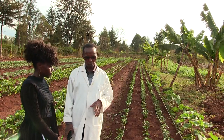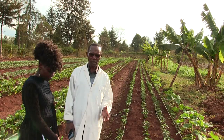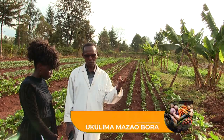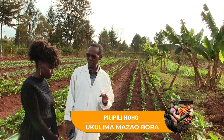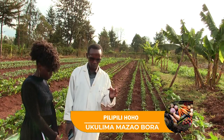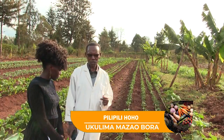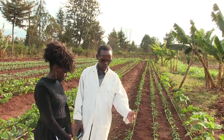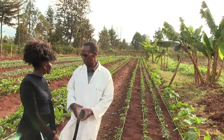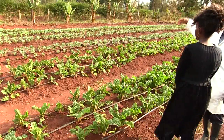So we also group them, like this one belongs to the Solanaceae family. The Solanaceae family means the group of pilipili, tomatoes, and potatoes. So they are attacked by the same diseases. Of course, they share diseases. So where you grow pilipili, you are not supposed to grow potatoes on the same field. You do what is called crop rotation. When you grow pilipili this season, next season you plant something else, like brassicas. This belongs to the brassica family, which is also cabbages, sukuma.